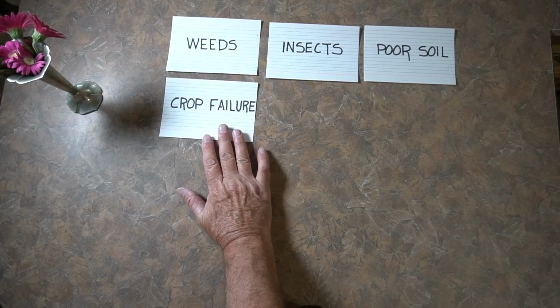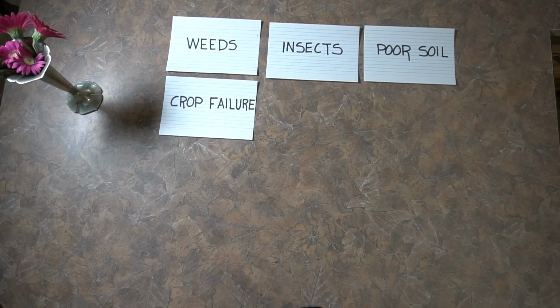Next one is crop failure. Crop failure is one that can be extremely disappointing. You need to try to analyze by researching what the cause was. It could have been too much water, too dry, too much sun, not enough sun, incorrect planting time, soil deficiency, nutrients, or you're planting something in the wrong zone. So you need to check this out and see if you can figure out why your crop is failing.